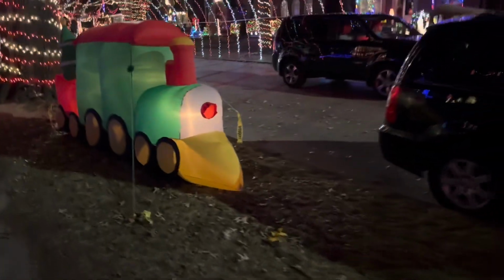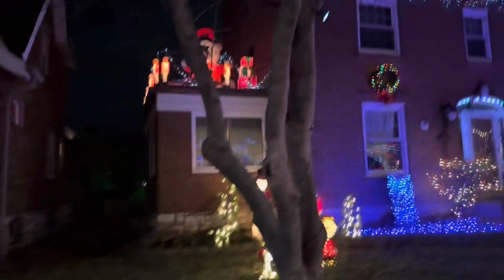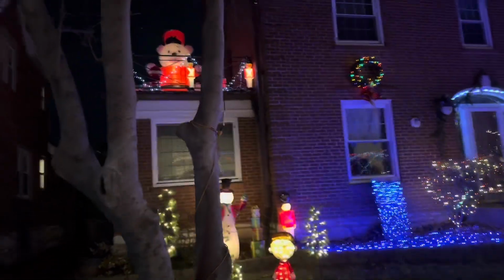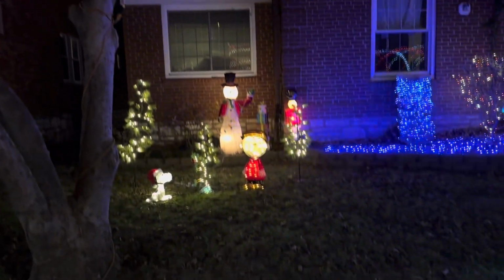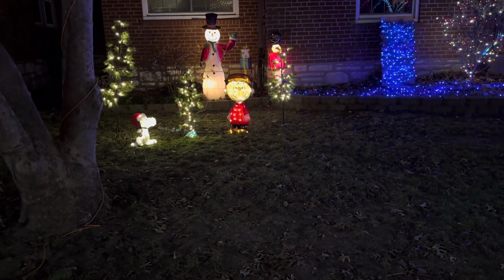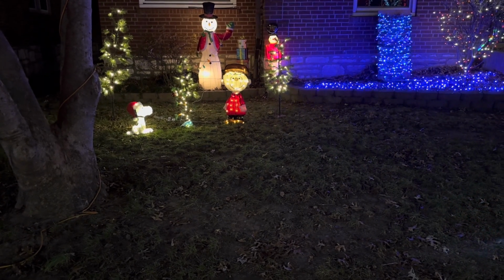Here's a train sitting on the side of the road. There's the king of the nutcrackers. He's apparently a teddy bear. I'll be darned. And there's Snoopy and his friends. Oh, look at Charlie Brown. He's so cute. He is.